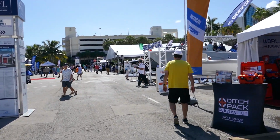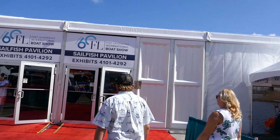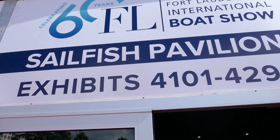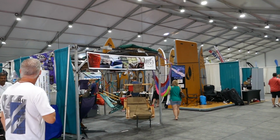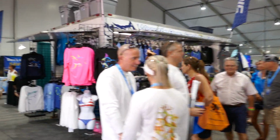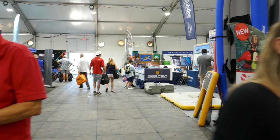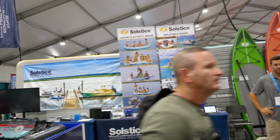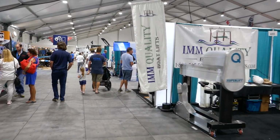So let's see, there's different sections. Let's see what this is. Sailfish Pavilion. I saw this on the map. I think it has maybe some waterfront section to it, maybe some boats on the water. I'm not sure yet. But we're in the Sailfish Pavilion. Oh, beautiful air-conditioned tent. It has been a very hot October, so air conditioning is very welcome. So all sorts of cool accessories here, floating docks, so forth. Okay, so I was wrong. There's no outside area for the Sailfish Pavilion. When I looked on a map, it made it look like there was.